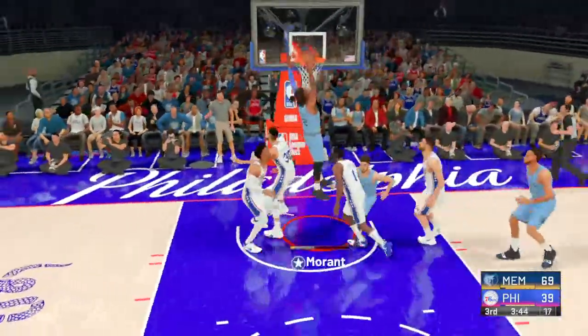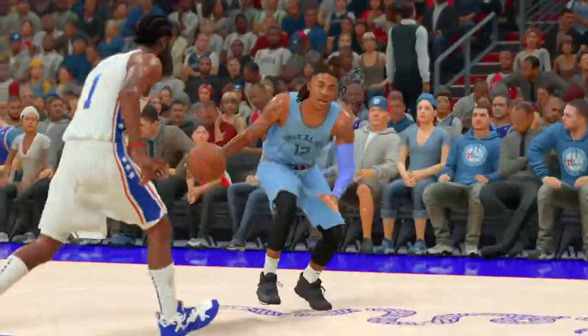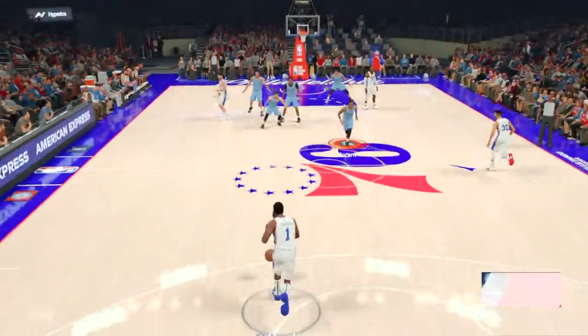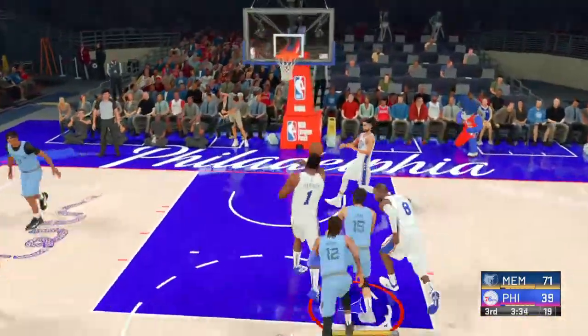The finish. And finished off by Morant. This is why coaches talk about playing with pace. The scoreboard tells it all. Yeah, because it's so hard to prevent transition scores. Whenever you get an opportunity to get out and run, you take it.